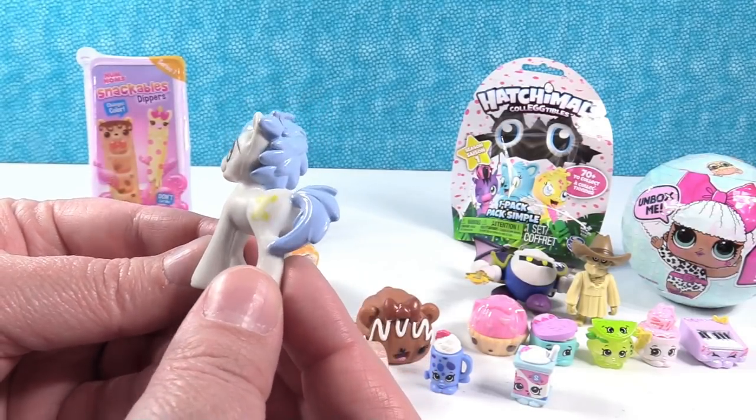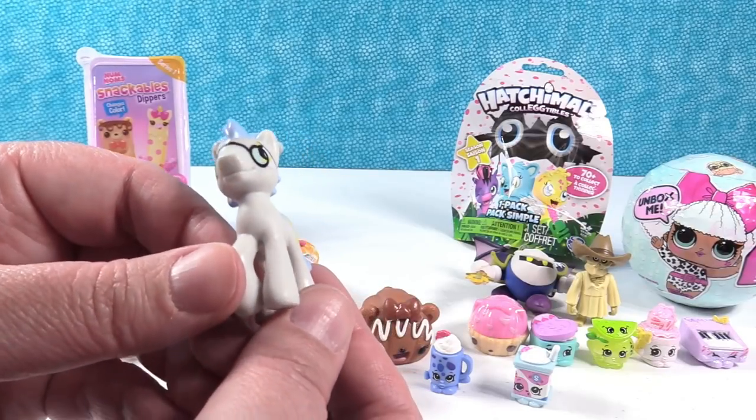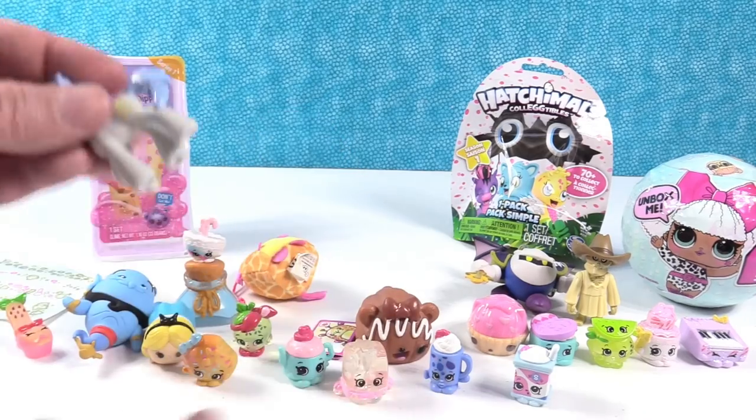Ooh. I really like his cutie mark with that, like, scroll. Yeah. And he has glasses. Yes, he does. Which are super awesome. So, he enjoys visiting friends. Well, thank you for visiting us, Tall Order.